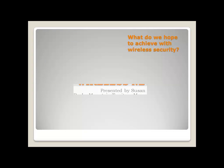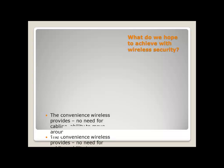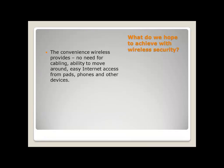In a lot of cases, people are in an environment where they can't do wired, or with the proliferation of mobile devices, iPads and iPhones and other smartphones, there's a need for that mobility, the convenience that wireless provides us. But as Reba pointed out, there's definitely some potential drawback.